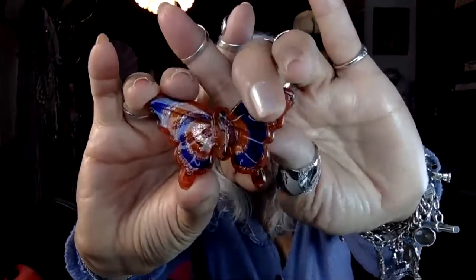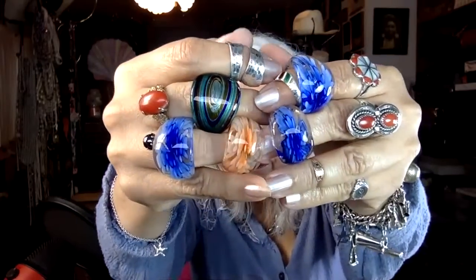Here's another beautiful butterfly in orange with that little hole there. That is so pretty. And then all these rings. And they're all really pretty. Blue, orange, black. Yeah. That was that. All right. From the dumpster. Not a bad haul, right? Not a bad haul from a dumpster dive at all. So those are awesome. I put these here.